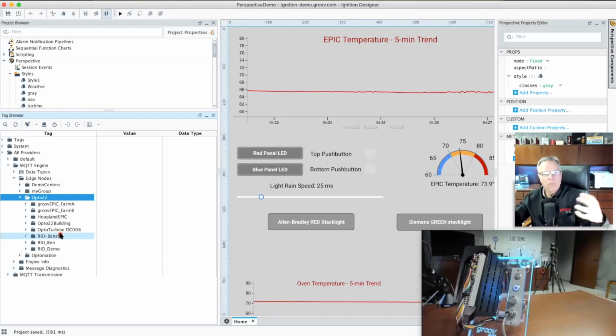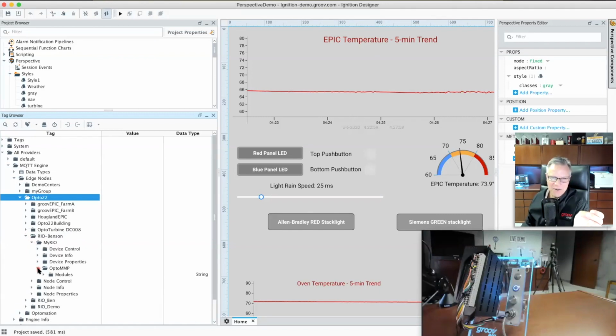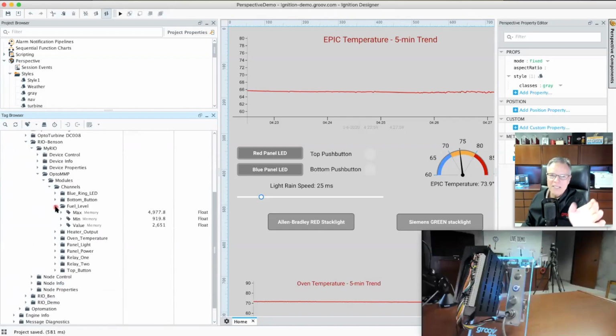So there's more and more software that not only works with MQTT, but also works with Sparkplug-B. But here's really the cool part. Let me scroll in, and just as I showed you before, RIO Benson wasn't here a moment ago. It is now, and so are all the tags, including the metadata for those tags. So remember on fuel level, I had its value and its minimum and its maximum.